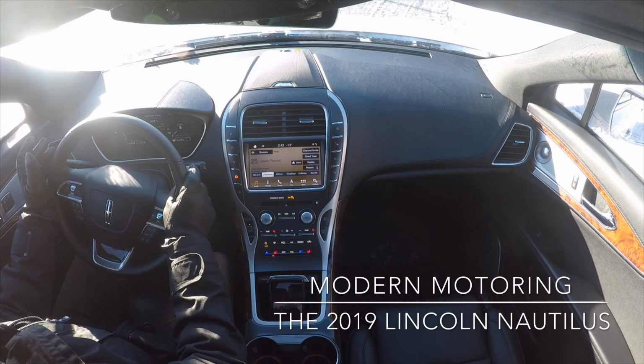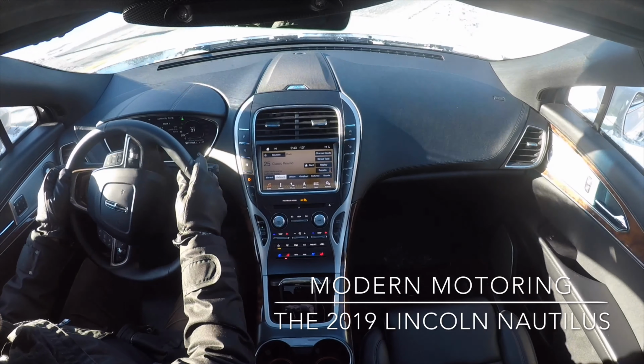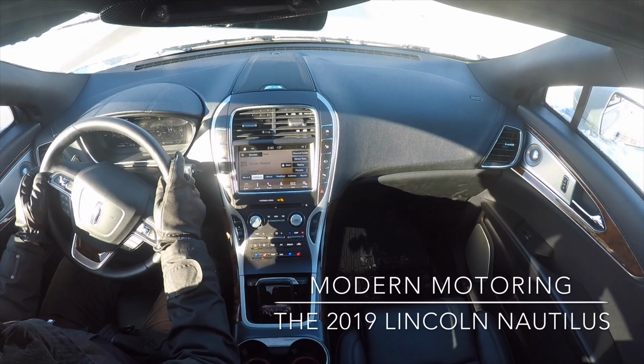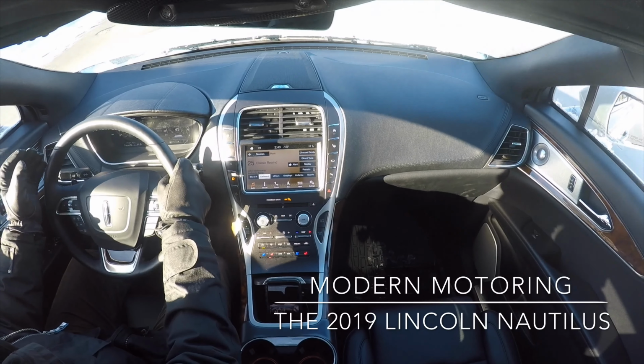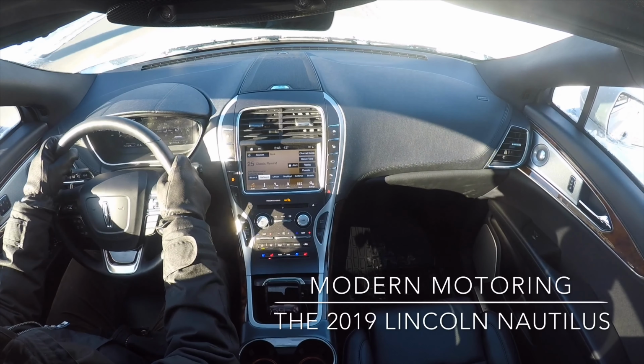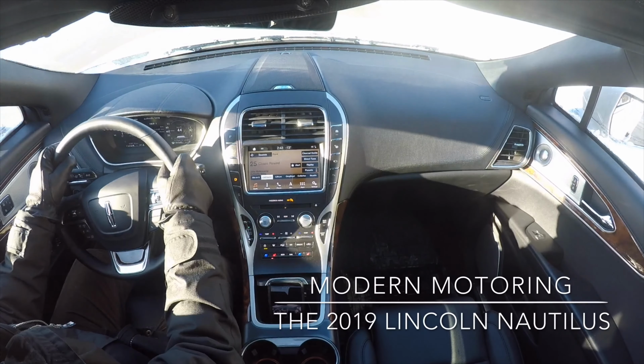Good fit, good finish, comfortable ride. The massaging seats are great. The 22-way adjustable seats are great, and that pretty much takes care of almost any body type. 22 ways, it's a lot better than the standard 6, 8, 10, 12 or 14.